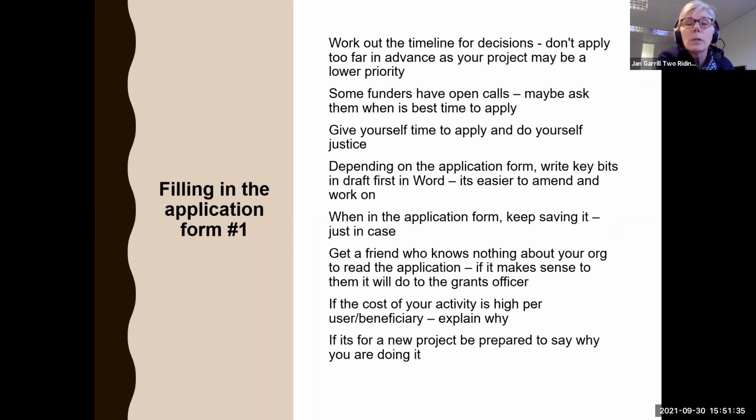Say that. Say you're working with a very specialist small group of people, it's very intensive, it's really important, there's a period of time where people are working one-on-one. That's a really legitimate reason why your costs maybe seem higher than somebody who's getting 20 people in a room to do things. But we're not mind readers. Put the answers to that question in before it gets asked.